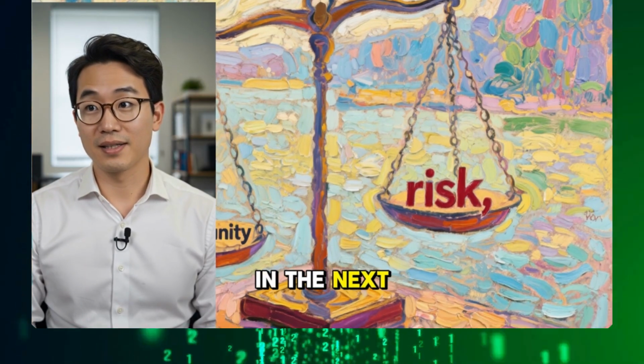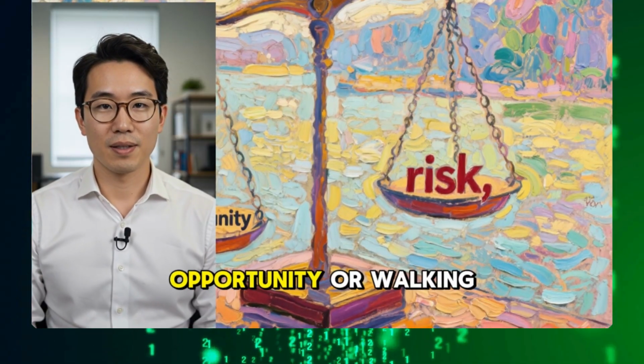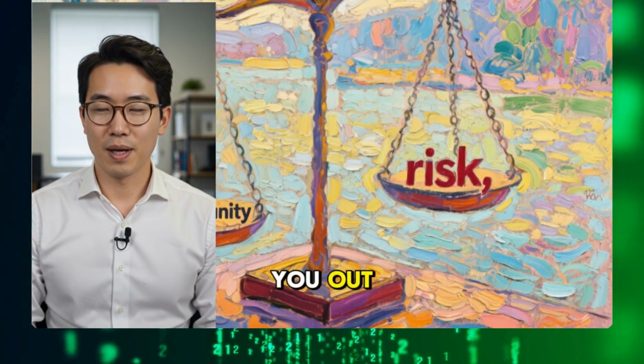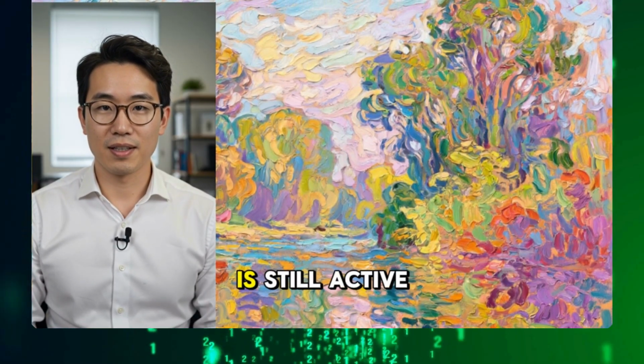Because what happens in the next 48 to 72 hours will determine whether you're looking at a generational buying opportunity or walking into a trap that will wipe you out. The technical signals are mixed, the fundamentals are screaming, and the manipulation is still active.